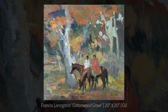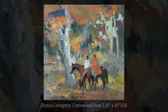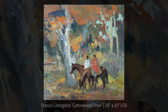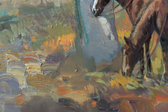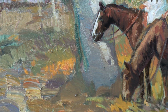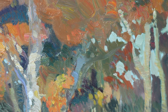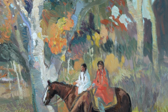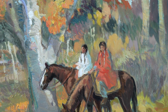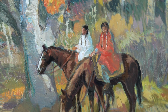Cottonwood Grove is one of those paintings that you try to get some kind of real mood going. Cottonwood tree, a still moment, below the tree, the dappled sunlight. It's, again, a really fun painting, but difficult painting because there's so many little things that are in this piece. You wanted to make sure that you retained your focus of the tree and figures.